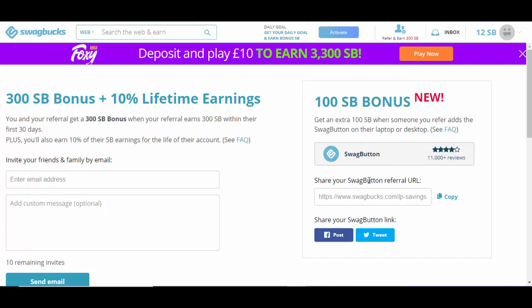You've got your Swagbucks referral URL here. Okay, so you just need to click on the copy, and then you can share it to Facebook, or you can tweet it out as well. You can also email people, so you can have 10 invites, where you can just enter their email address, put a custom message, and send the email.